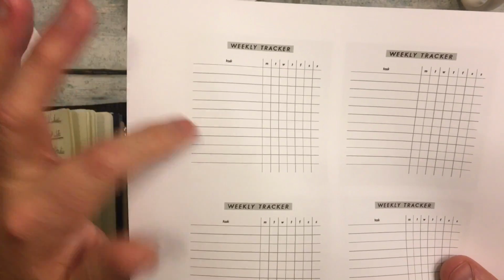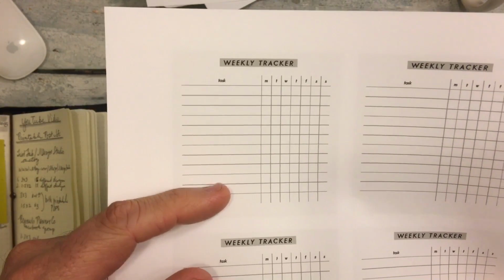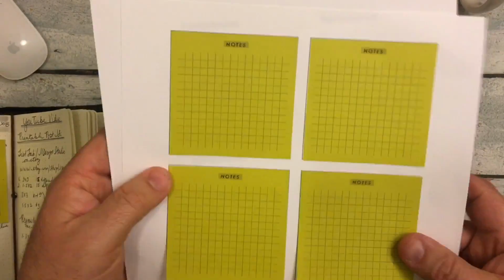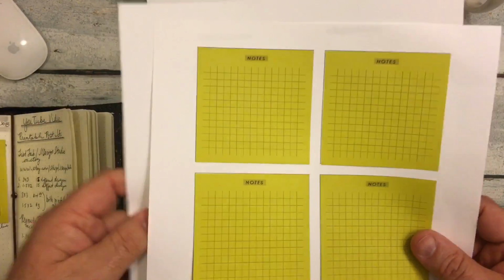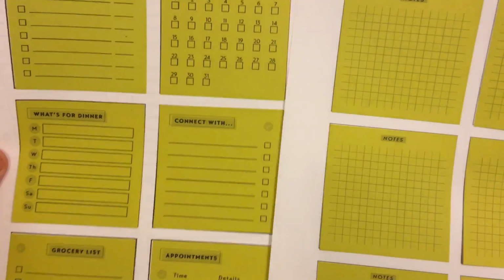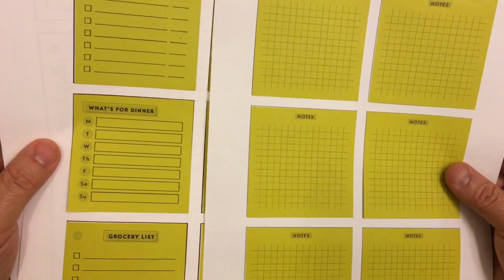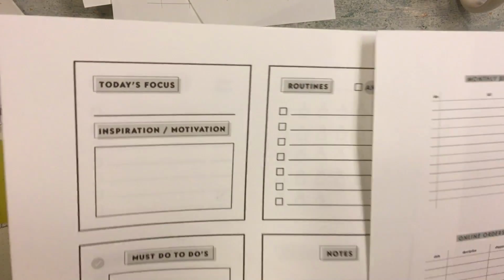And I think that's a really nice idea, the weekly trackers that both of them have. This one tends to be a little bit smaller, so you might be able to fit in a few more items. But the ones that I use the most are the notes. So I printed an extra page of the notes in this color because I wanted to see what it looked like, just so you can see side by side the difference. And they're both really nice designs. So here you can see a side by side.